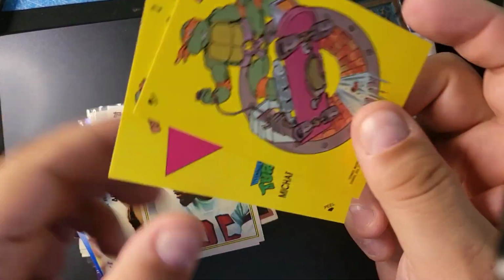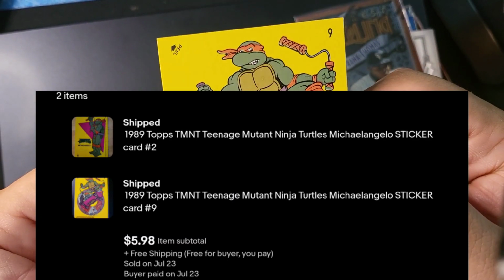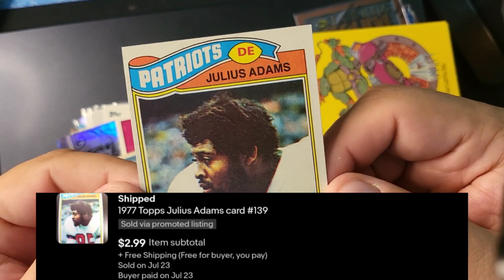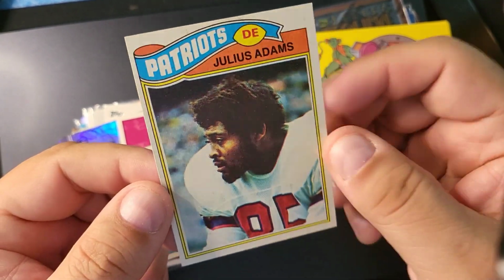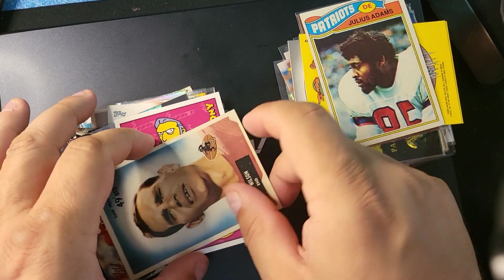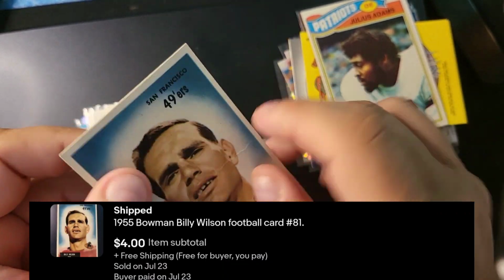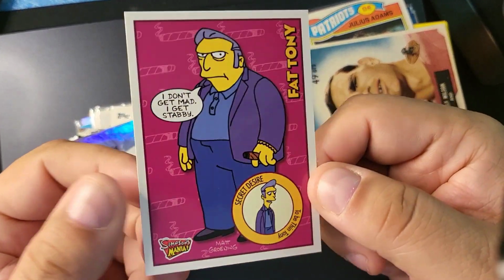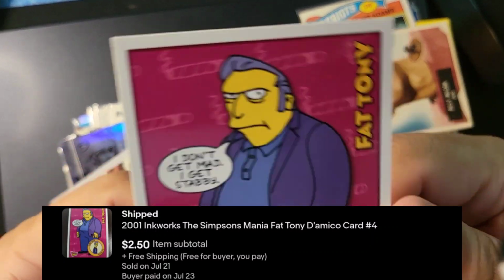Couple turtle stickers here. We've got Michelangelo, the regular one, and then Michelangelo surfing the sewers. Nice double sticker sale there. Bunch of 77 Topps sold for some reason, but here's a Julius Adams Patriots. There's a 55 Bowman Billy Wilson. Out of the new Simpsons set, sold another one of those cards. This is Fat Tony. I don't get mad, I get stabby.